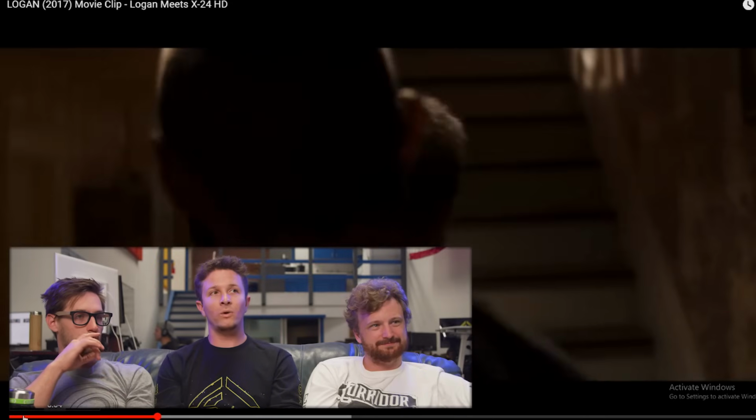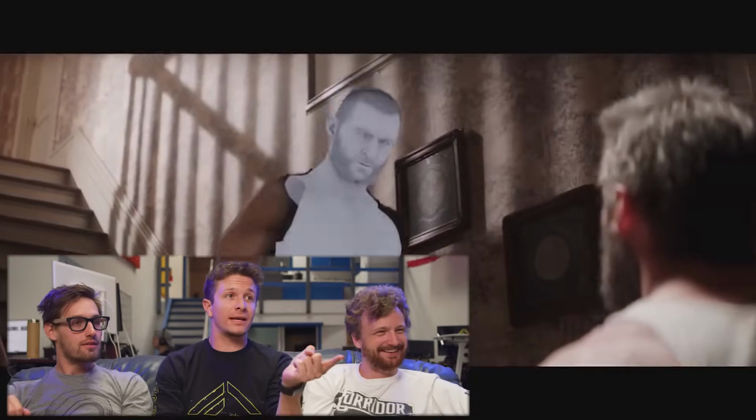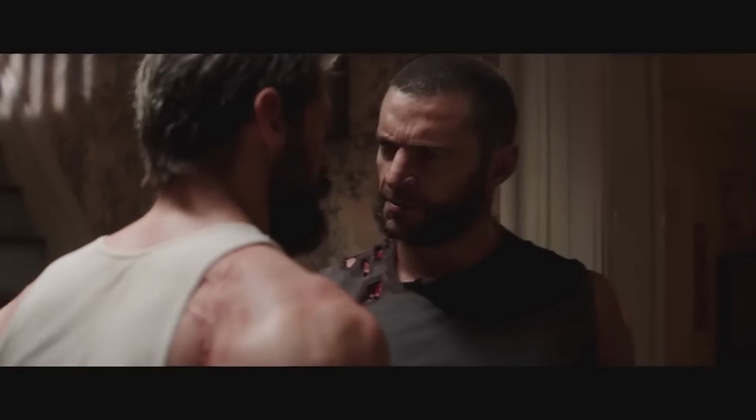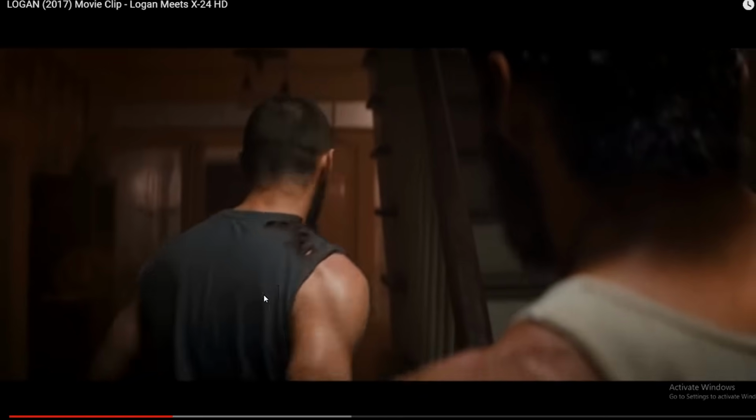Younger Hugh Jackman is 100% digital. No, sorry, from the neck up. The actual actor is Hugh Jackman's stunt double. The wrinkles in his neck. Yeah, this is literally one of the best Uncanny Valley shots. They managed to digitally recreate a human face so realistically that no one could tell it was digital.